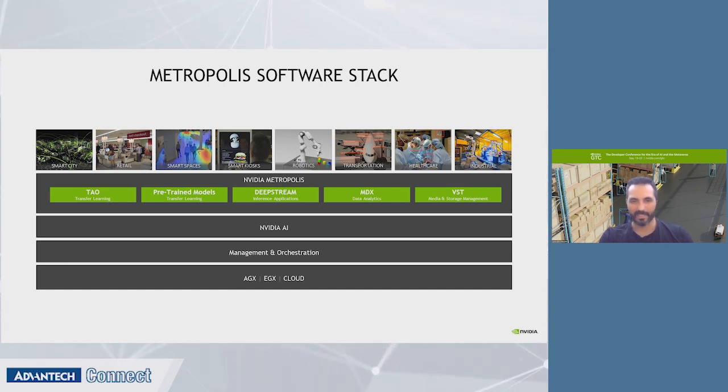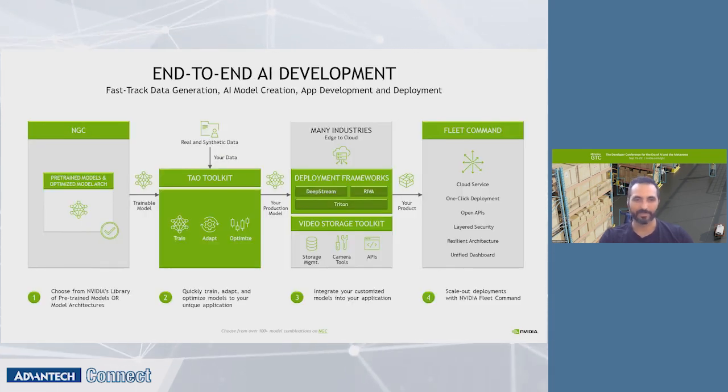Let's begin and see how this can be done. From the left side to the right side, we have the NGC, NVIDIA GPU Cloud. You download the pre-trained model or an architecture model, let's say it's YOLO with some backbone, ResNet or other backbone. You train it with TAO Toolkit with real or synthetic data. For synthetic data, you can use Omniverse Replicator and then deploy this optimized model to DeepStream or Riva or Triton for inference on site on the edge device, edge hardware, and utilize the video storage toolkit for continuous training and storing video and streaming video.